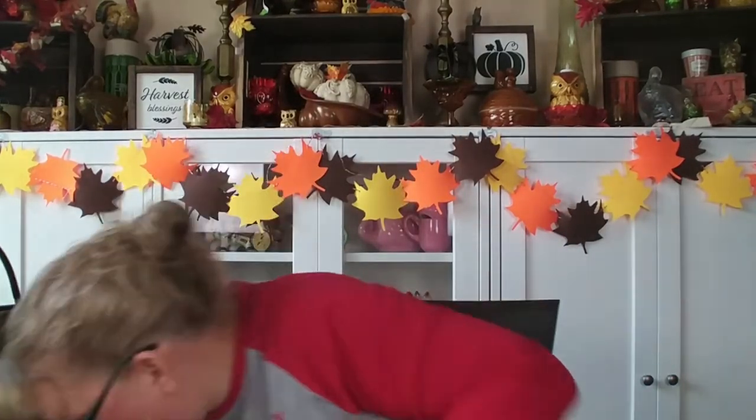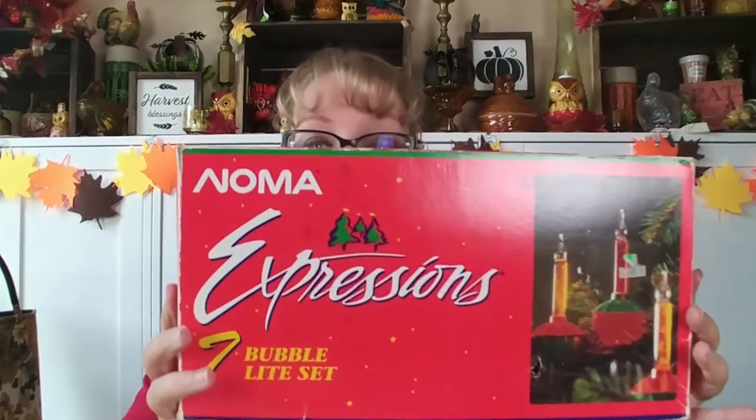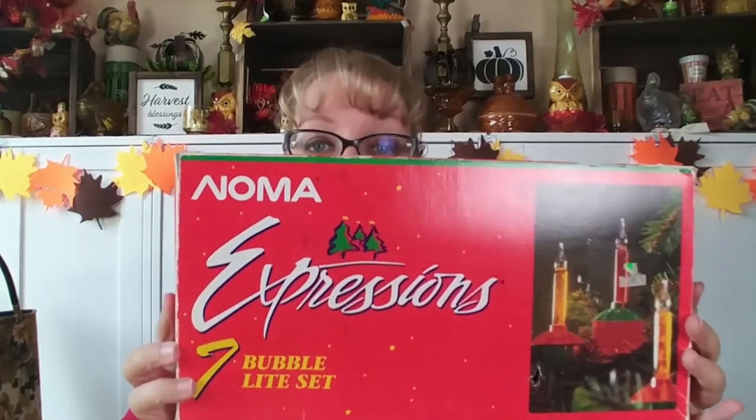Okay. Now, this is something y'all may have been waiting for. Now, these are reproductions. This is a Noma Express 7 Bubble Light Set, still in the box. It does say string and bulbs made in China, bubble vials made in Taiwan, and assembled in Mexico. It does have a UL and it does have a barcode. But it has the cool box and you have all of the lights.